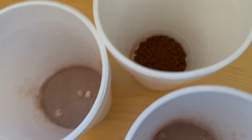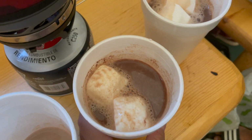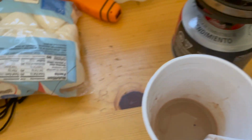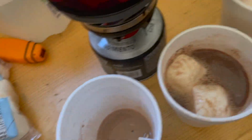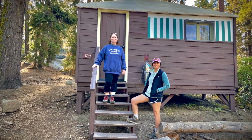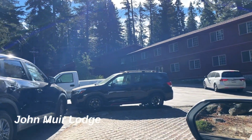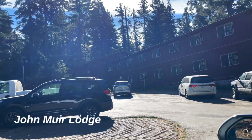Instant coffee, 2 hot chocolates, getting our water. Doing a mocha. So we just put some instant coffee in our hot chocolate. Here's one more look at our cabin, this time from the outside. This is the John Muir Lodge. If you stay in the cabins, you'll check in here.